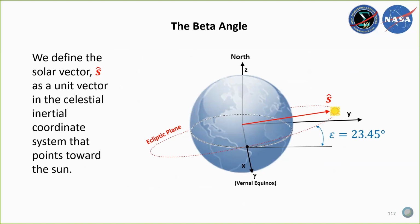So the first thing we're going to do is come up with an expression for where the sun is. And we're going to use our celestial inertial coordinate system. And you can see it, the center of the Earth is the origin. You can see the x-axis coming out and pointing to the point in space called the vernal equinox. You can see the z-axis going out the north pole of the Earth. And if we hold this coordinate system to be our inertial coordinate system, and go out into space and look, we'd actually see the sun making its path around that celestial coordinate system.